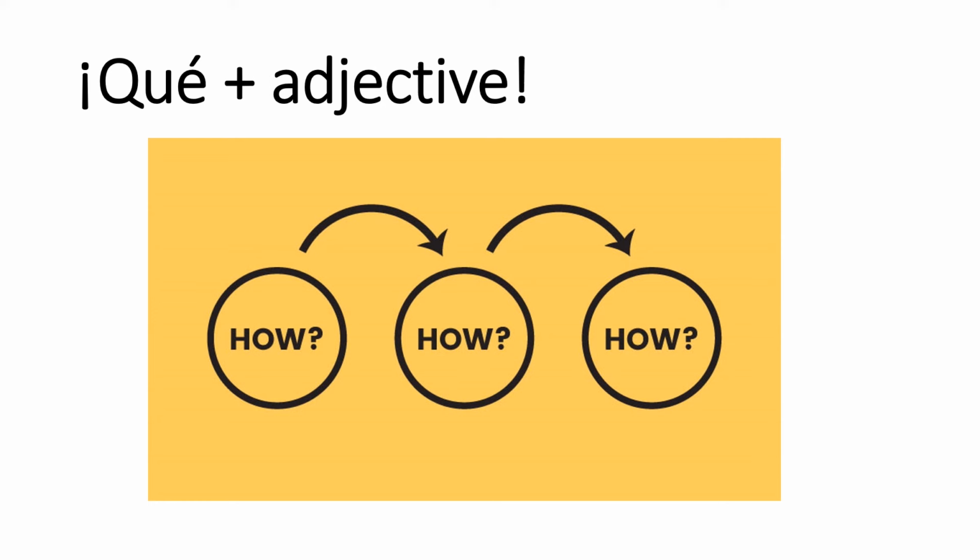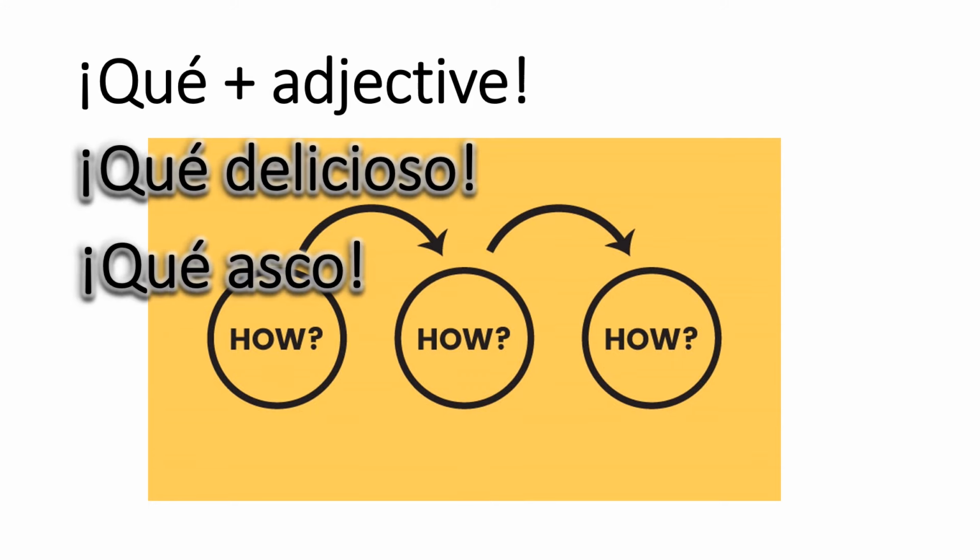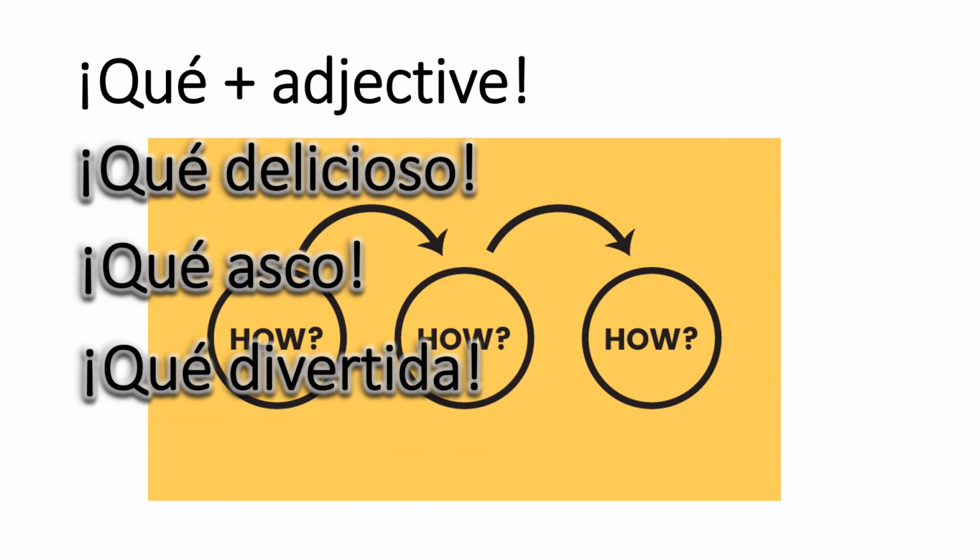All right, que plus adjective. We've already seen this structure, but just to make sure you know it, it means how, whatever. For example, how delicious. Qué delicioso. How disgusting. Qué asco. Or how fun. Qué divertida. So put down those examples just to know that structure.